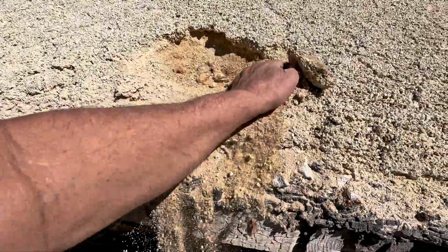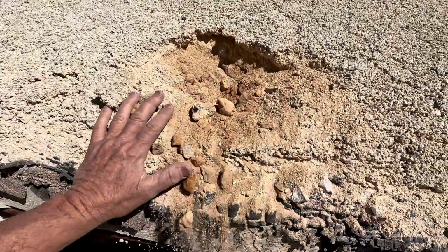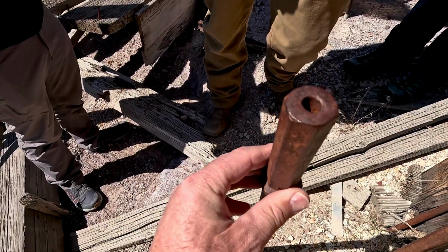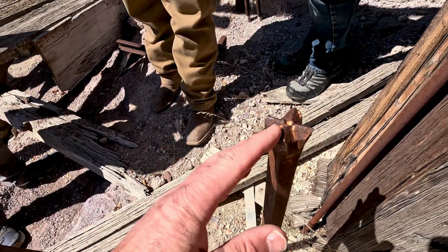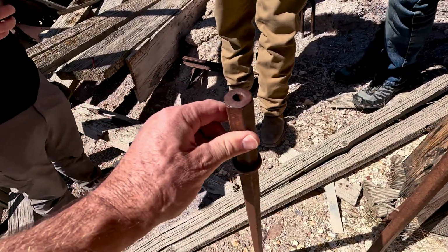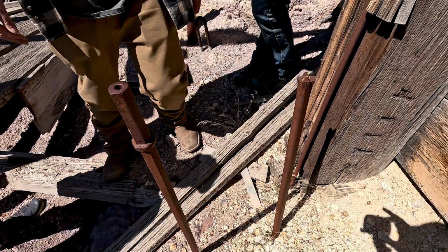Oh yeah, there is coarse rock. Super shiny. Oh yeah, the boring bit that's just stuffed into the ground here. That's the bit side. I don't know, maybe this one broke or something. It's definitely bent, but it's pretty cool to find that.